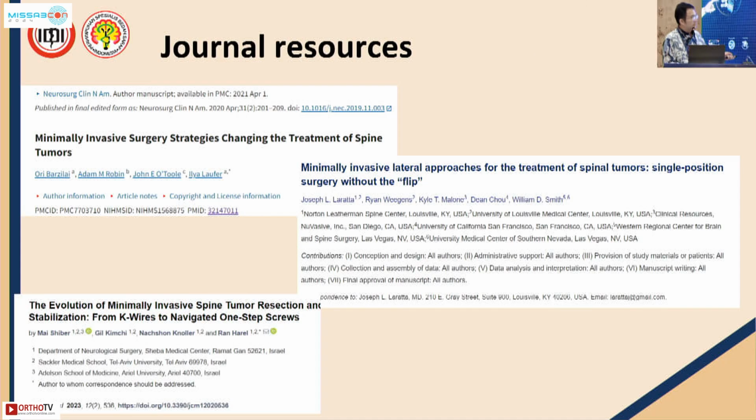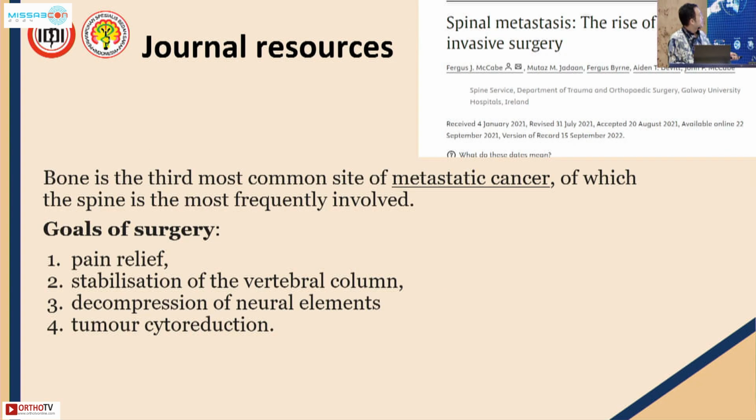These are some journals that I took to review for this talk. One of them says that spinal metastasis is one of the tumors that can happen, and the most common site is the bone, which is most frequently involved. The goal of surgery is pain relief, stabilization of the vertebral column, decompression of neural elements, and tumor cytoreduction.